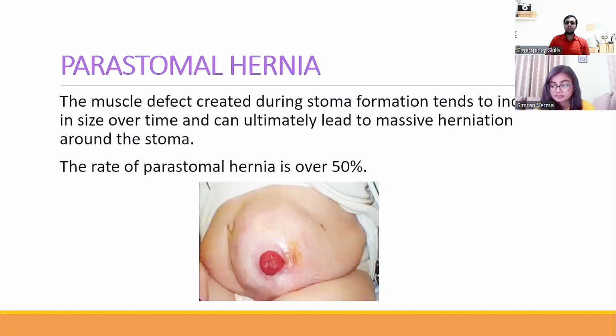Parastomal, yeah, it's an acquired hernia because we are doing a stoma in this condition. For anything, we are doing a stoma in the abdomen, like ileostomy and colostomy, whatever stoma we do for the patient's benefit. So here the muscle defect is created during the stoma creation only, and it tends to enlarge in size over time, and ultimately you will see massive herniation around the stoma. So the rate of parastomal hernia is around 50%.